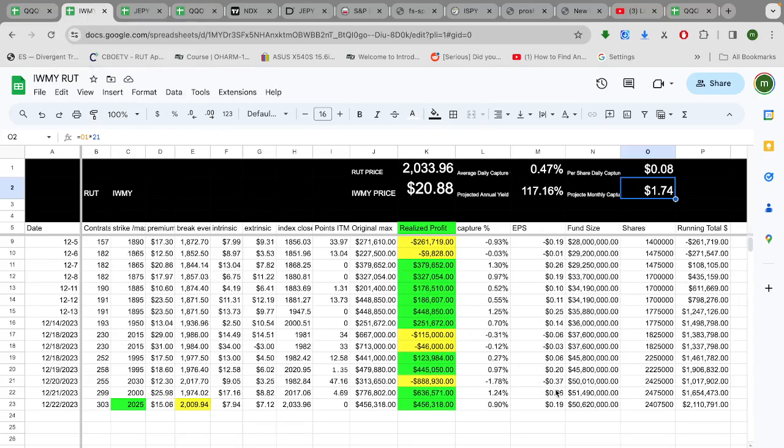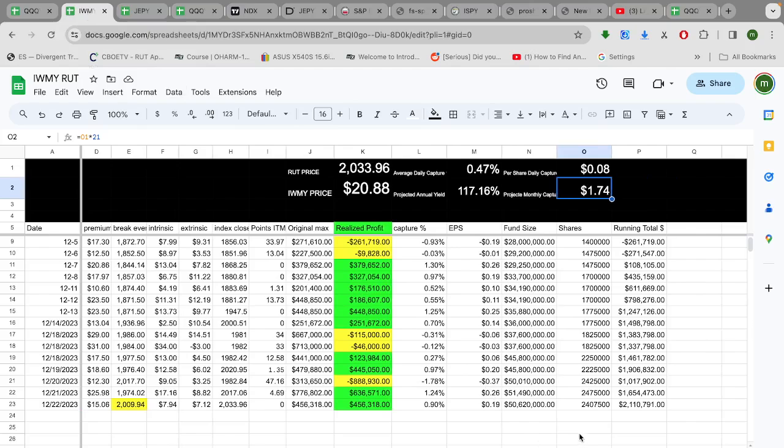But I was checking out this other one, IWMY. We did get it back. We have achieved it. We were at 1.9 million before the big down day. That knocked us down to 1 million. But then yesterday and today's profits brought us back above where we were. So IWMY is definitely stronger than JEPY and QQQY.